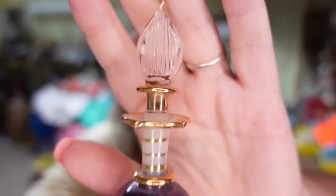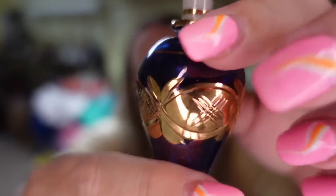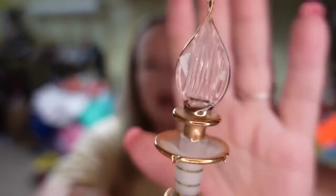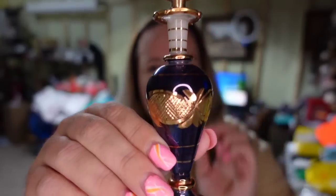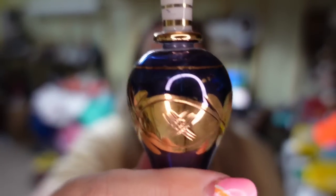Next is a perfume bottle. This is a really pretty one. Look at the gold. The gold is immaculate on this bottle. I paid less than $5. It sold for $18, so it's close to a $10 profit, and it sold in under a month. So watch out for decorative perfume bottles. They can be worth a lot of money, or like this one, they can be bread and butter.